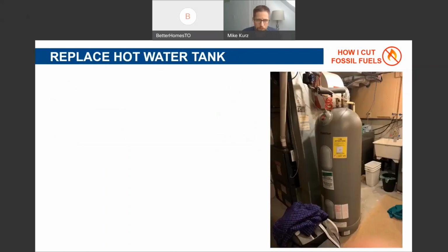The next step for me was to replace my gas-fired hot water tank. There's a beautiful photo of my new electric hot water tank in my mechanical room. The reason I went to this step next was that I had an insanely expensive tank rental contract that was costing $38 a month. So I thought that would be a good place to start to reduce my monthly utility costs.